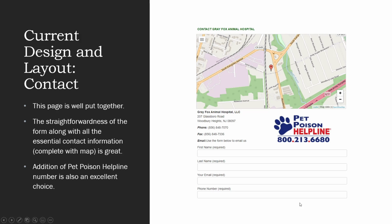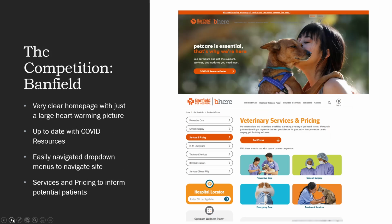Their contact me site is wonderful. It has your form: first name, last name, email, phone number. It has a number here for the pet poison helpline, which is a lifesaver, and also has their contact information and a map. I'm going to leave this page alone because I think this one is pretty well done.